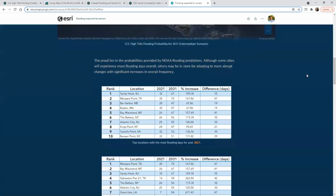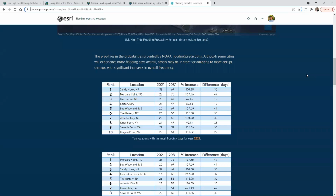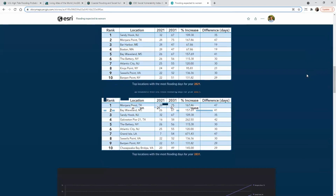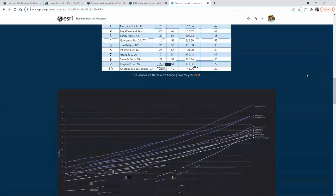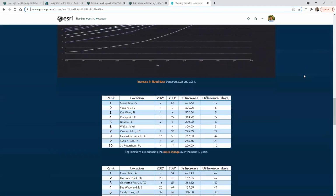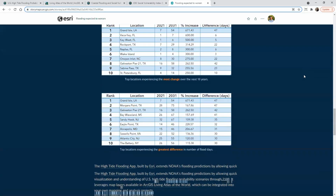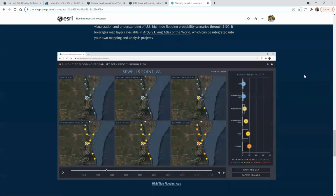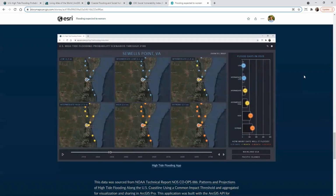And here we look at the different locations and the percentage increase and the number of difference in days at some of these different locations, different ranks, and just some graphical visualizations of what that looks like over the next 10 years. So a story map is a really nice way to take this and make it available in a nice web shareable link. You can embed nice rich content like videos and things like that as well.